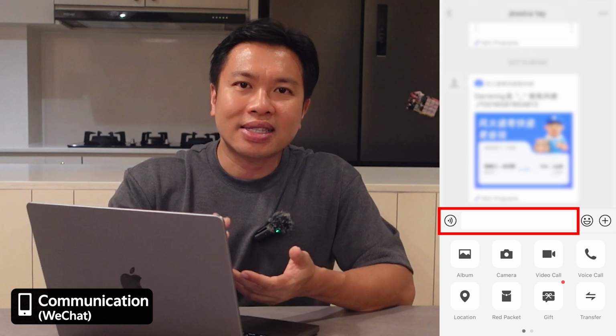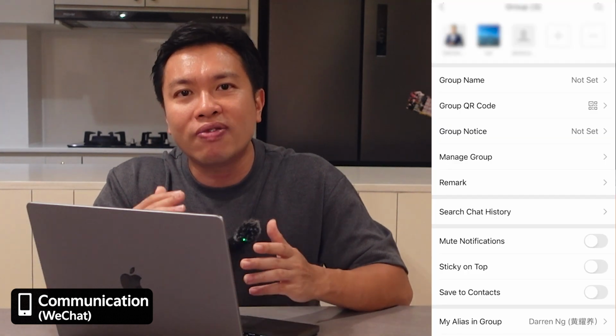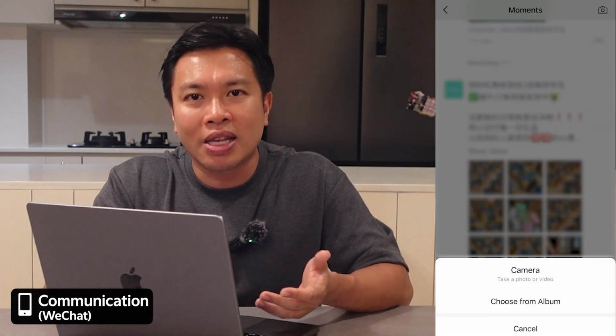Next up is WeChat. So WeChat is kind of like China's all-in-one super app, and it's like WhatsApp, Facebook, PayNow all rolled into one app. Here is what you can do with it. Send text and voice messages, make voice and video calls, join group chats, or even scan your QR codes to connect instantly, post photos and updates via a feature called Moments. And it does not stop there.